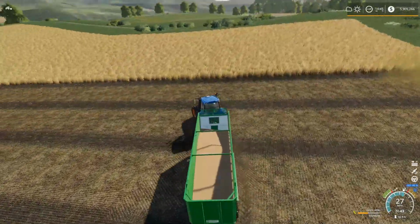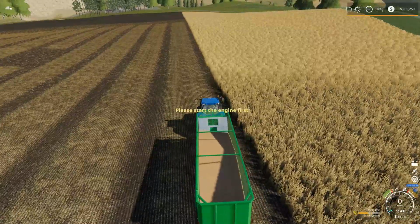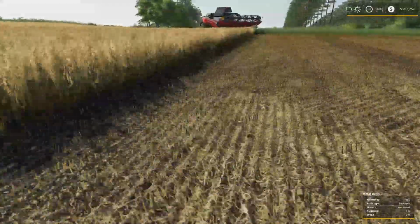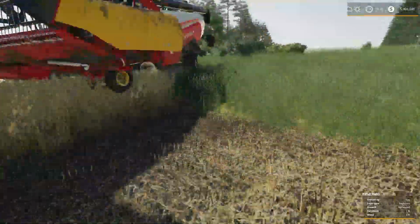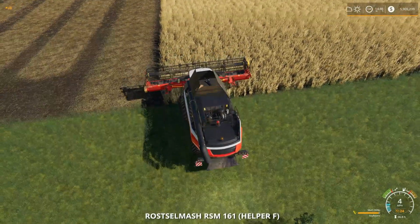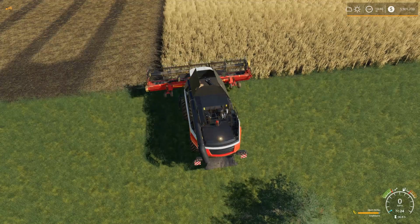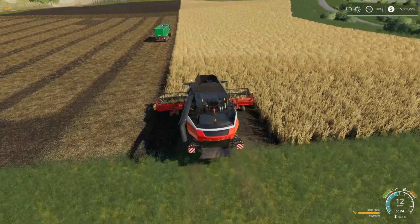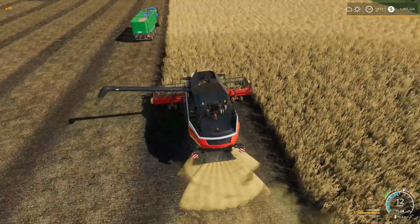Let's go around here. Turn off the engine. I don't want to be wasting diesel fuel on this map, because I'm going to be here a while. Alright, don't fire him yet. Don't fire him yet. Alright, now you can fire him. Crop destruction. Yeah, I should be able to do enough before I get down there.